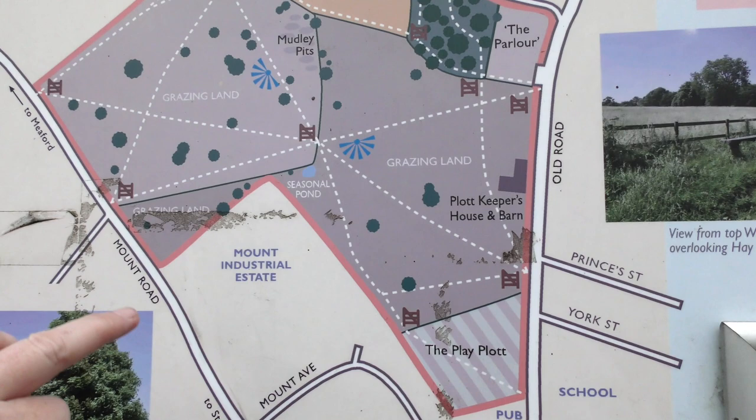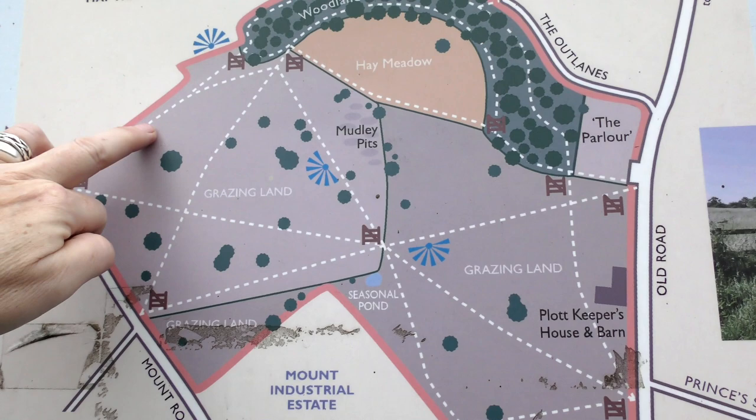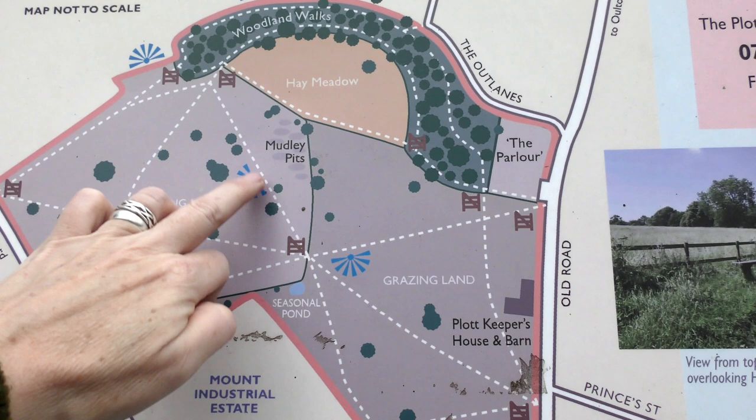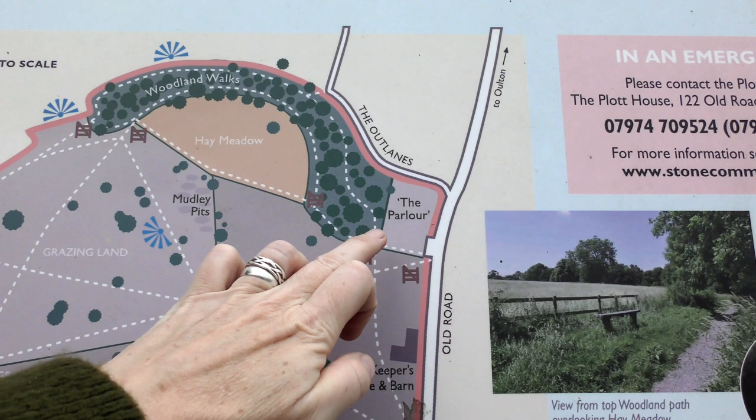We are here. Are we here? No, we're not, we're here. We're going to go up to this gate up here. But this bit here called Mudley Pits, which I'll show you when we get up there, has got quite an interesting history behind it. So as we go up, I'll tell you about it. But yeah, we're going to go up this line here, then down through the woodland, through this way, past the outlanes, and then to the parlour, which I'll tell you about when we get there.